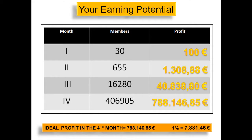For example, you win only one welcome bonus in your first month by enrolling 5 members and helping them do the same. That action creates you a team of 30 members, 5 direct and 25 indirect. Your profit for the first month would be 100 euros. In the next month, let's say you haven't enrolled anyone else directly, neither did your direct members, since they enrolled their first 5 in the previous month.